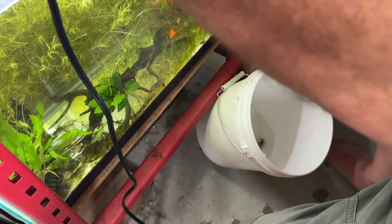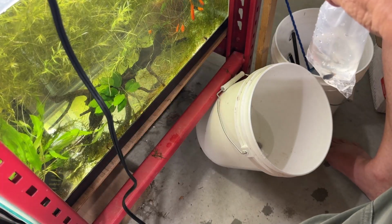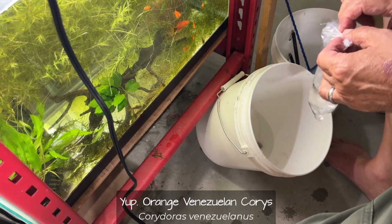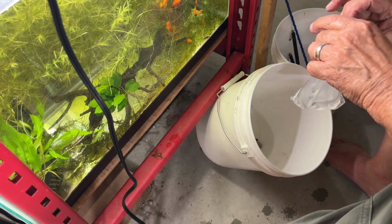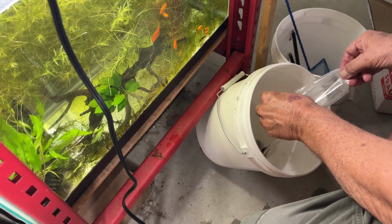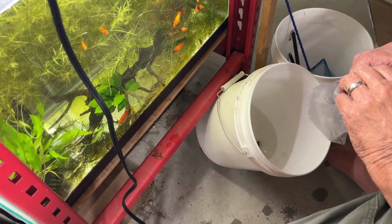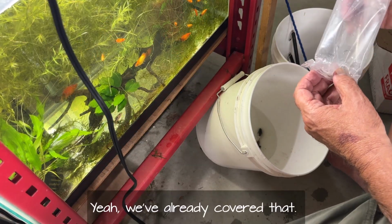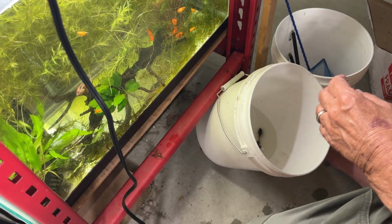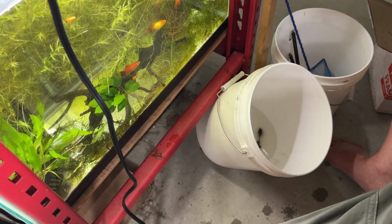And I'm pretty sure these were Orange Venezuelans. I actually have to go back and look. I got these at Jeff Pelham's auction on, God, what was it, Saturday, the last day of June. So it was the 30th, I think. 30 days has September, April, June. Yeah, it might have been the 29th. I don't remember. But anyways, the last Saturday of June was the last auction for the month.